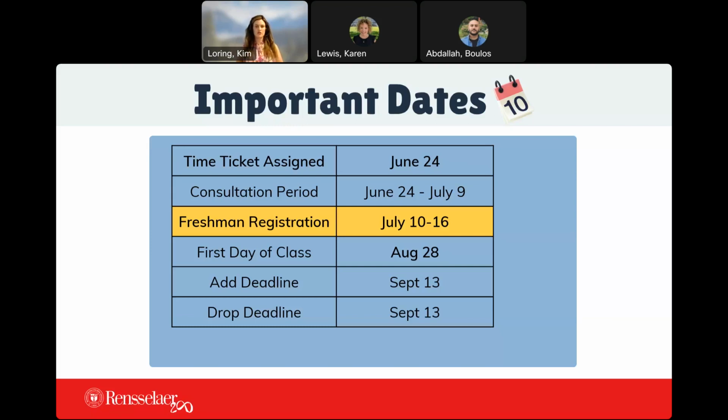So registration, July 10th to the 16th. First day of class is August 28th, and then add drop deadline, both are September 13th. So you can add into a class and also drop out of a class if you need up until September 13th. So if you're still waiting on that transfer credit or you're not sure about the transfer credit, you have the ability to update your schedule up to that time frame.